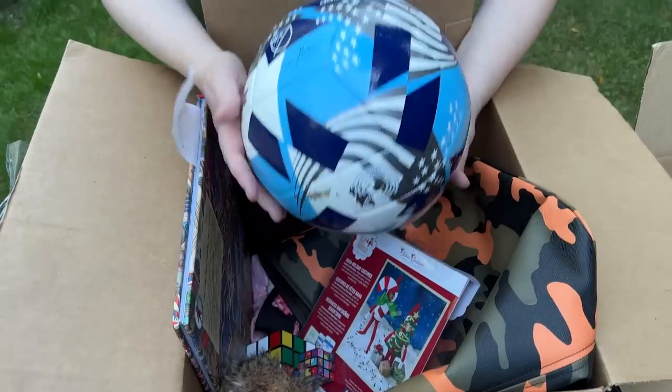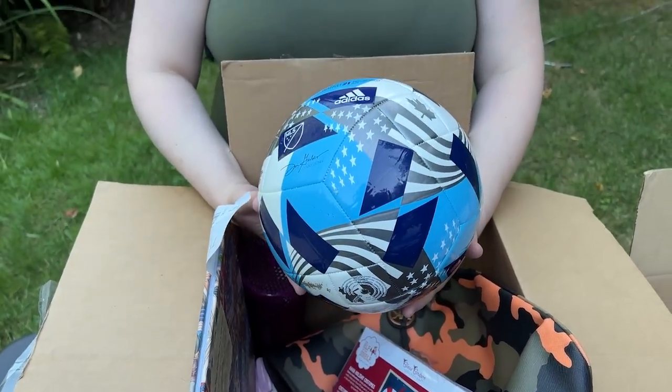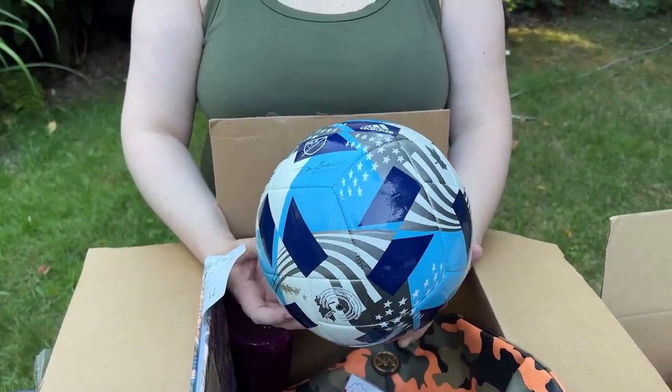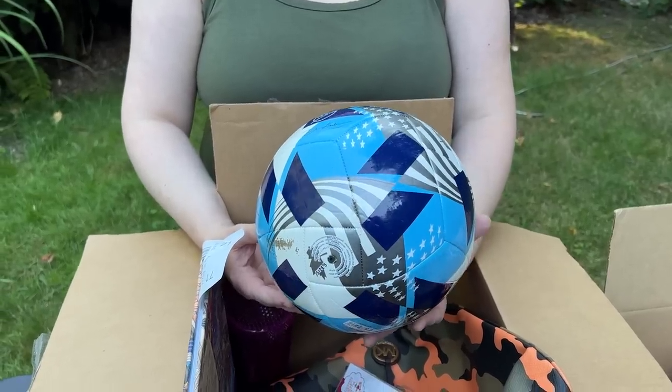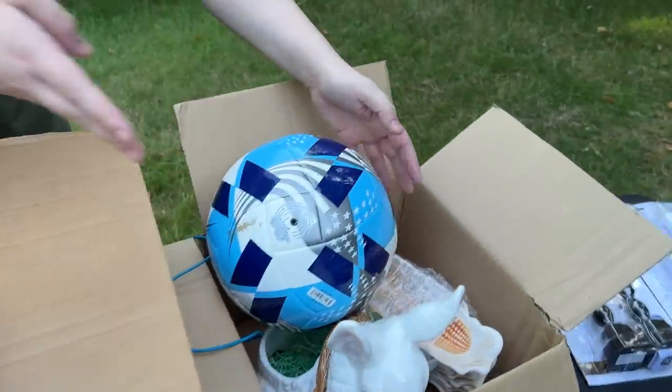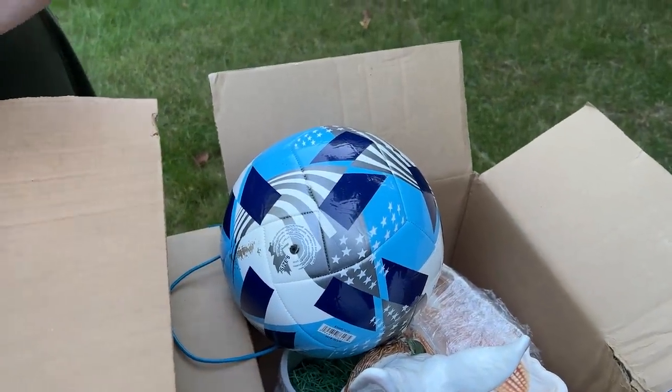And then I got this for us. Oh, a nice Canada, America soccer ball. I texted John, do you want a soccer ball? We do need one. Our other one's gone. It went to the creek. Look at this.